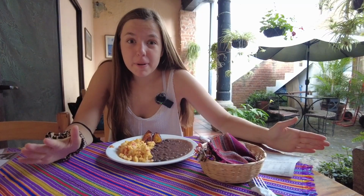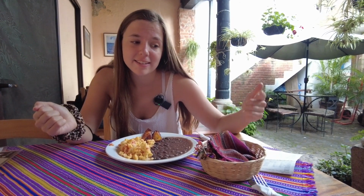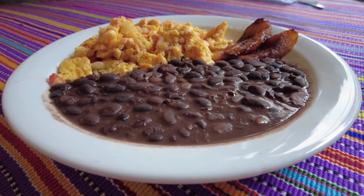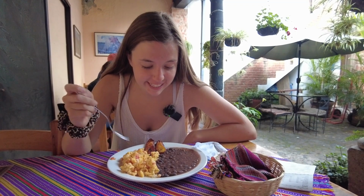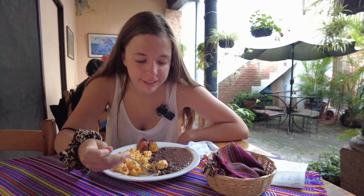Let's go. So excited. So for breakfast today, we're gonna have the Guatemalan typical breakfast, or as they call it, Desayuno Tipico, which mainly consists of eggs, beans, fried plantains, and tortillas. So breakfast is actually a very important meal in the Guatemalan culture, so they tend to be really heavy meals, but super delicious. Seriously, the amount of protein on this plate is kind of ridiculous, but I love it. We're not gonna go hungry.